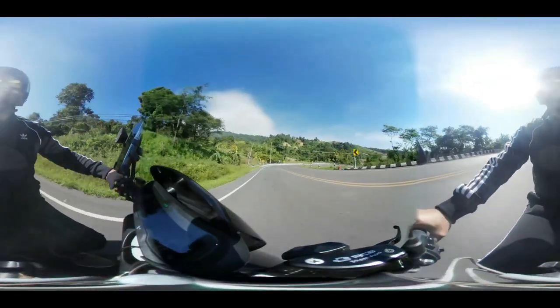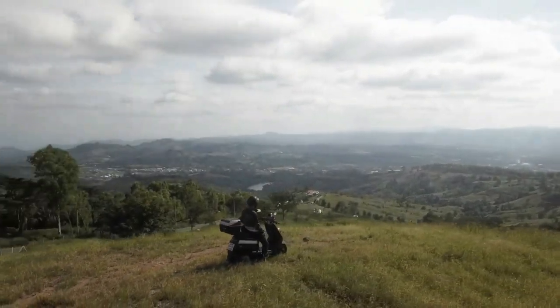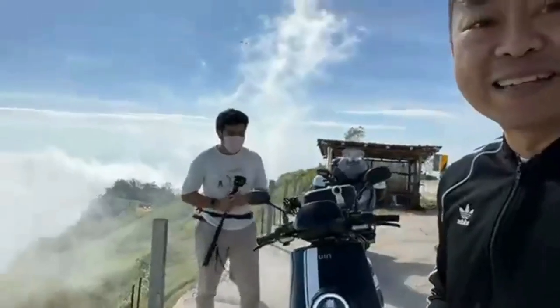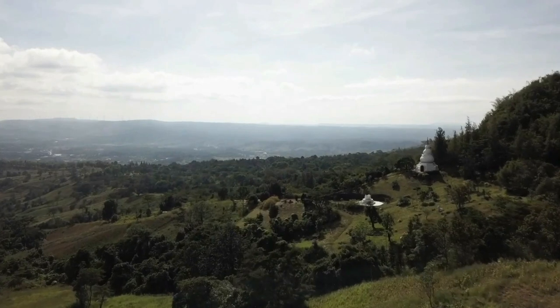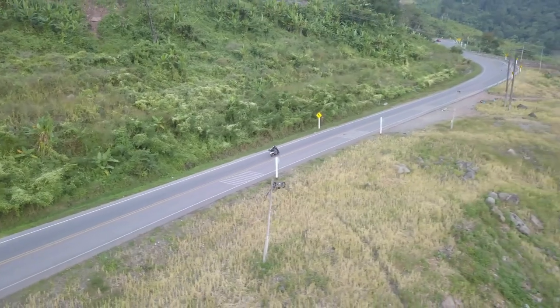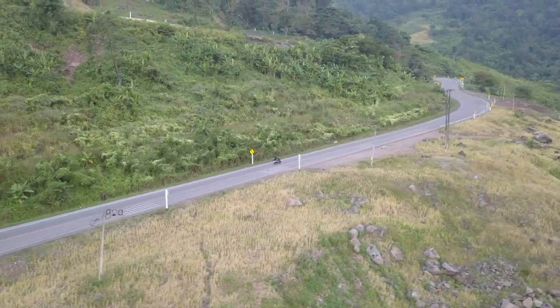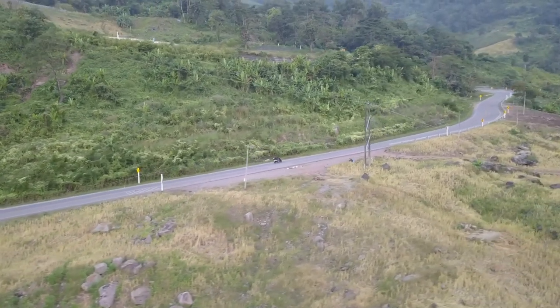Despite achieving something significant like getting up on the top of the hill and making new friends who are interested in your story and your electric motorcycle, seeing the world broader and deeper, what I found more meaningful is to go further into a path where currently fewer people are taking. The path that is calmer, cleaner and greener, like Phu Hin Rong Kla National Park.